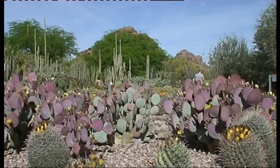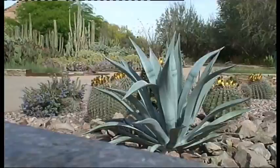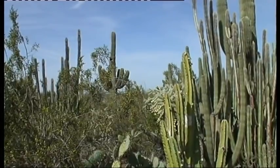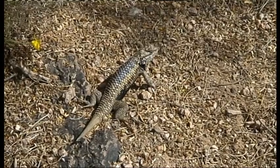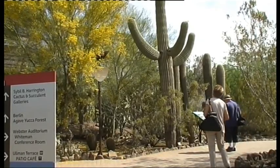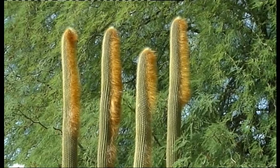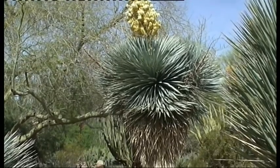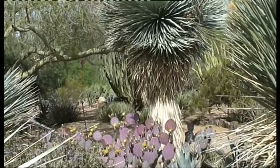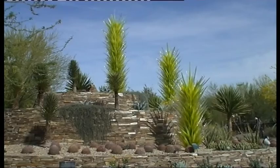The Botanical Garden sits on 145 acres, and there are more than 50,000 plants in its collection. There are 5 themed trails that exhibit cactus and succulent species from around the world. This display is made of glass.